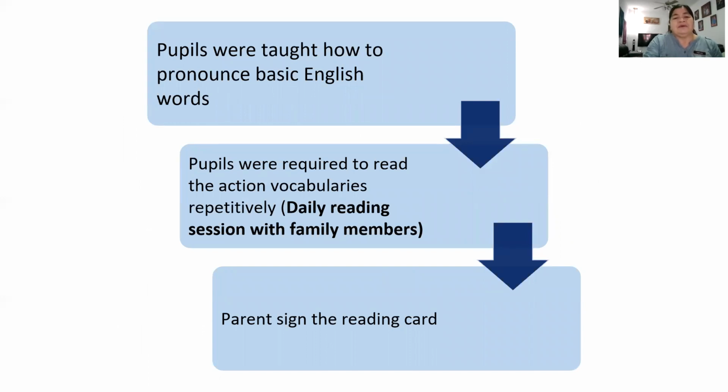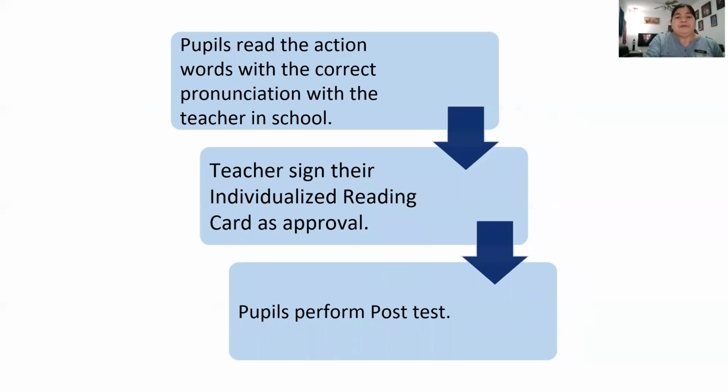These are the flow of the research. Firstly, pupils were taught how to pronounce basic English words. Pupils were required to read the vocabularies repetitively, that is a daily reading session with their family members. Then, parents will sign the reading card. Pupils read the action words with the correct pronunciation with the teacher in the school. Teacher then signs their individualized reading card as approval.